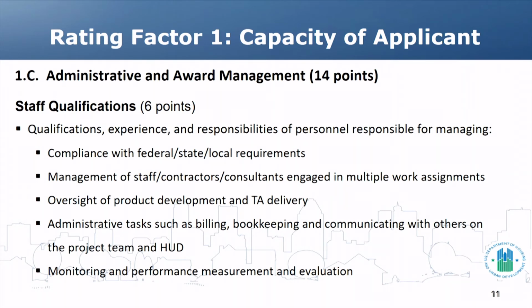oversight of product development and TA delivery, including development of project scope, timeline, budget, and quality and accuracy of technical assistance, administrative tasks such as billing and bookkeeping, sorting reports, invoices, and financial files for quick access, and communicating with others, including the project team and the awarding entity, that is HUD, in relation to the overall budget of the award and any potential variances in the budgeting costs. And last, monitoring and performance measurement and evaluation.